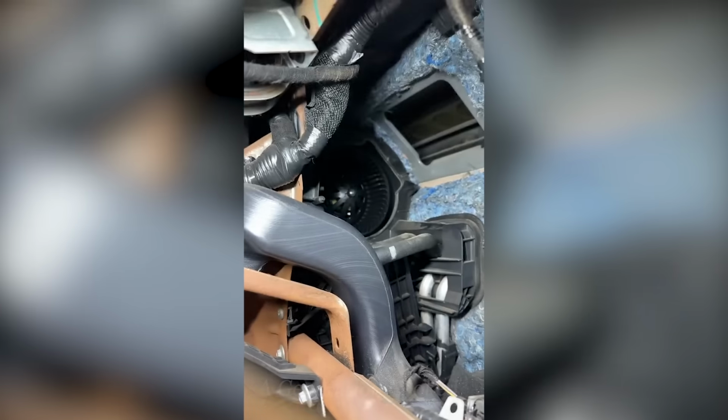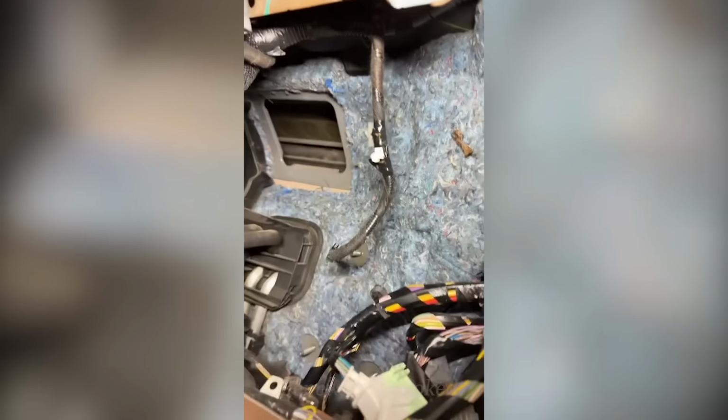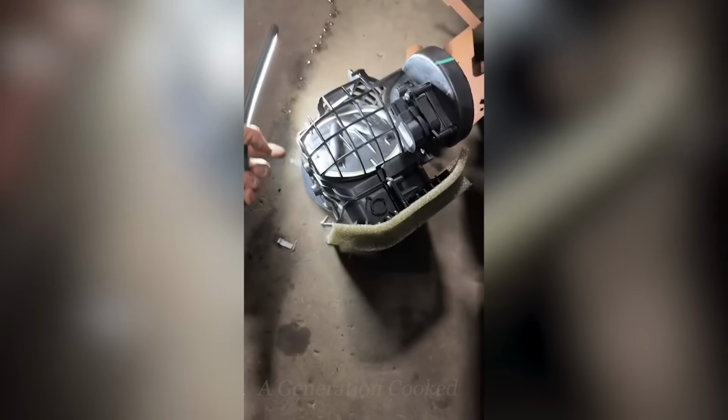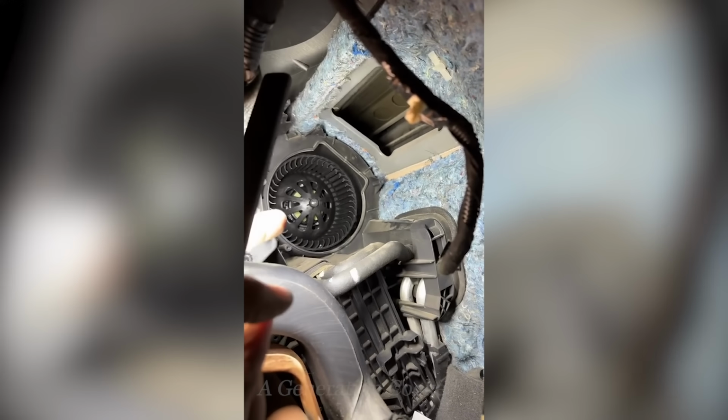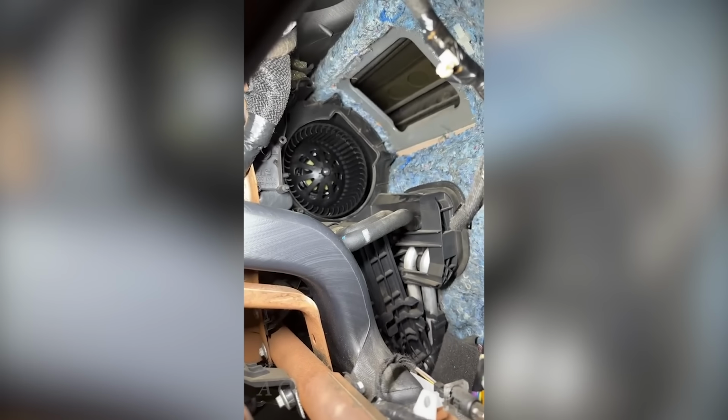Instead, they have you remove the BCM, the glove box, all these brackets, remove the wiring down out of the way, and then get the recirc door out of the way, which has 3 screws on it that 2 of them are almost impossible to see. And then you have to go from the driver's side, push in on the locking tab, twist lock this blower motor, and then push it into the airbox and remove it from the passenger side.